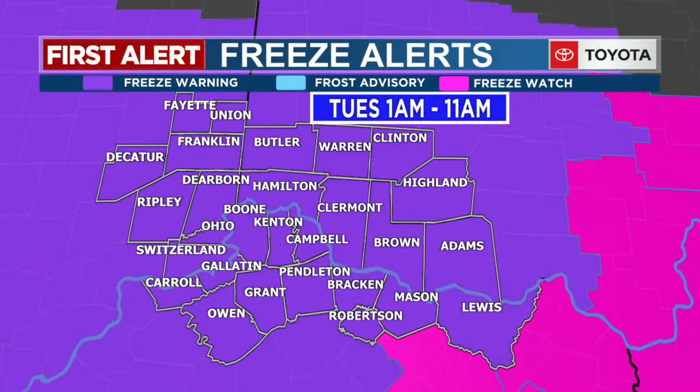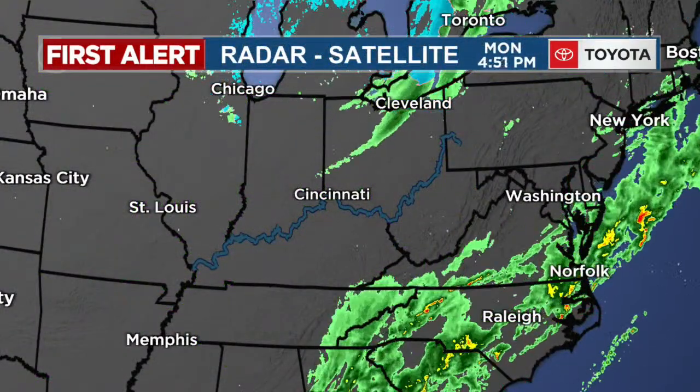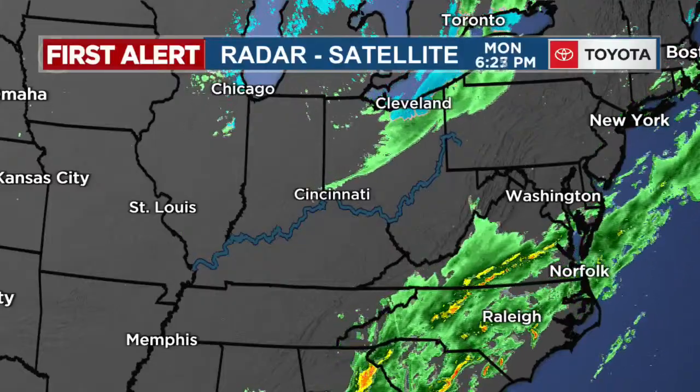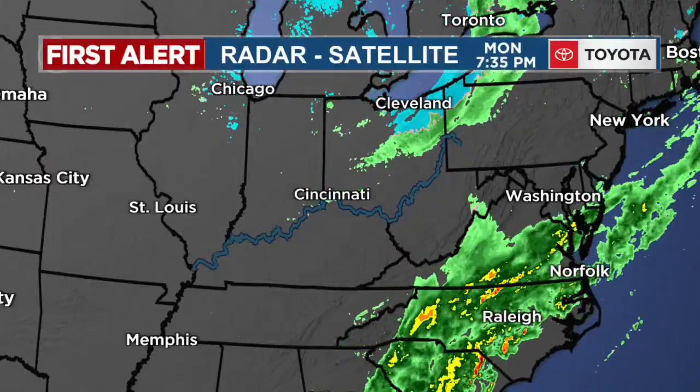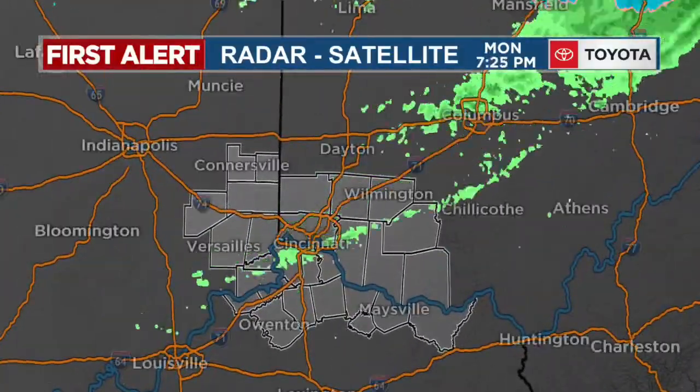Okay, so freeze warning in effect overnight. That's from 1 a.m. to 11 a.m. tomorrow. There's that activity that the model said we'd see, some showers. It really turned out to be dry enough below cloud base and the front weak enough that it's just sprinkles.